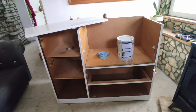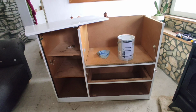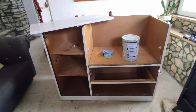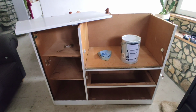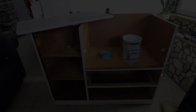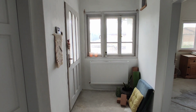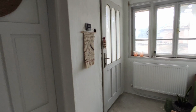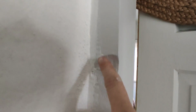So that's the first coat on the cabinet done. And whilst it's drying, I'm going to go upstairs and see if I can start work on another paint job. So you may remember from the hallway videos that when we was up in the hallway we painted all the doors. But in true Mark and Anisha style, we didn't quite finish them.